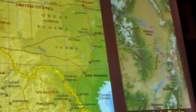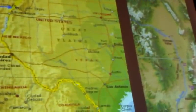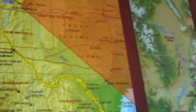Tonight we're only going to tour this small section of the Rio Grande, but arguably it's the section with the finest scenery and the best geology. At least I would argue that.